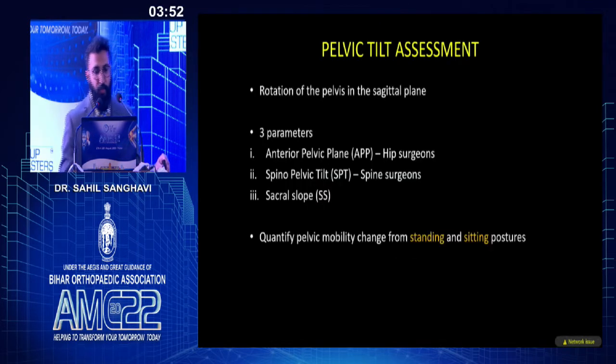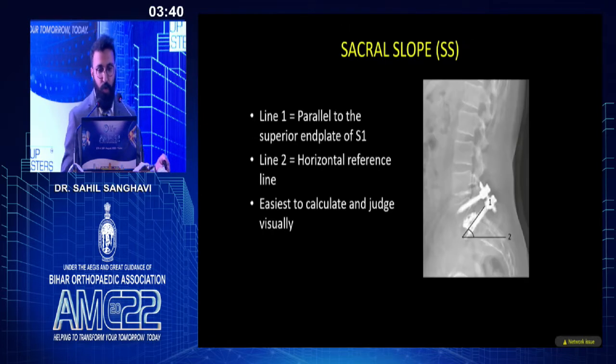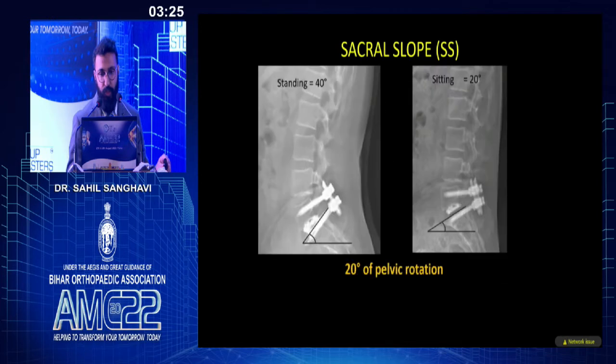So the rotation of the pelvis in the sagittal plane can be assessed by 3 parameters. You have the anterior pelvic plane tilt, the spinopelvic tilt, or what I personally prefer, the sacral slope. So how do you measure this sacral slope? You draw one line parallel to the superior end plate of S1. A second line is the horizontal reference line, and the angle between these two lines is the sacral slope, which is the easiest to calculate and judge visually.